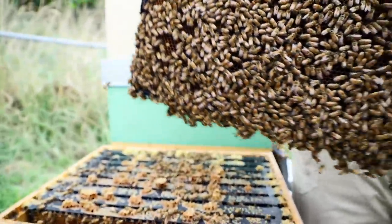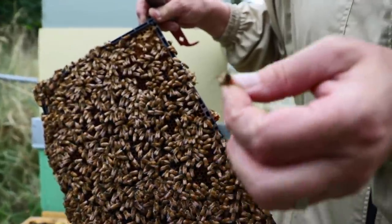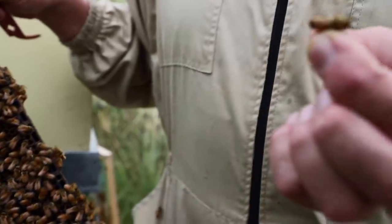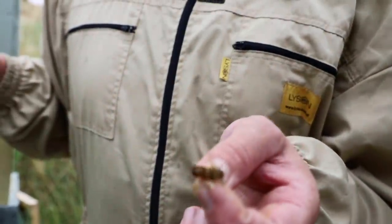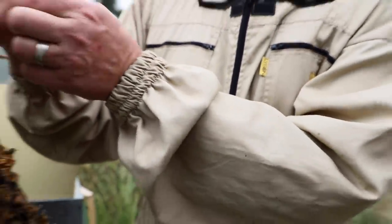So we can see... It's a heap of bees. There's our drone. See, it's got those big eyes we talked about. Big cigar-shaped body, those big legs. And most important of all, no sting.